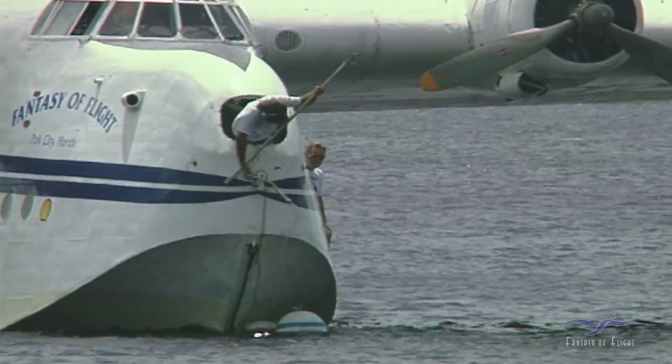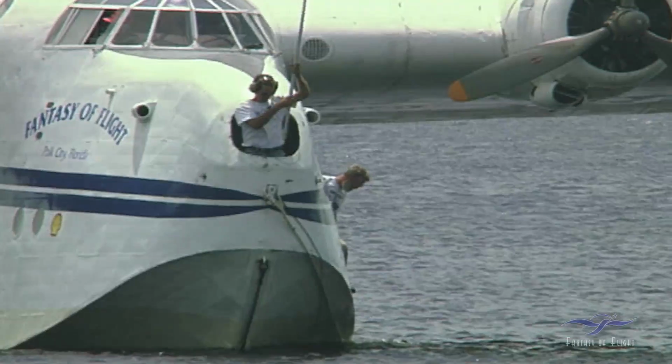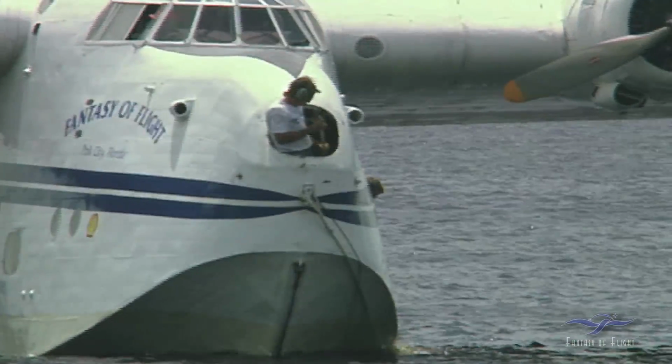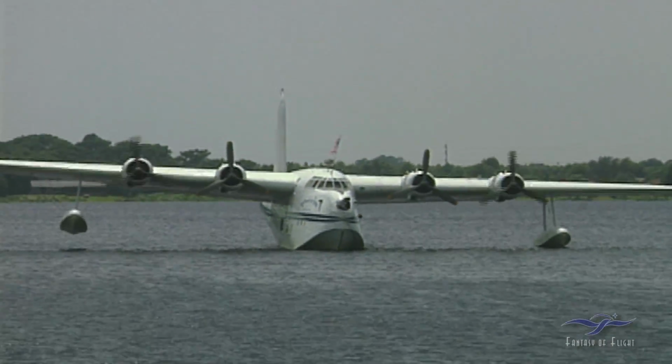That's the bowsman on ours, picking up the buoy. And of course, right now I've got the inboard engines shut down. The outboards are running, but they're at idle. But I'm also shutting the mags on and off to slow the airplane down as much as possible.